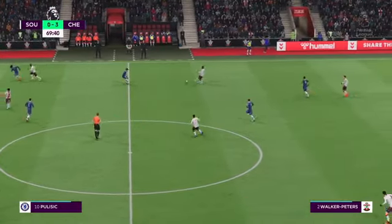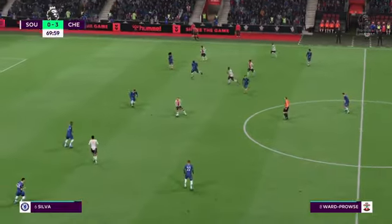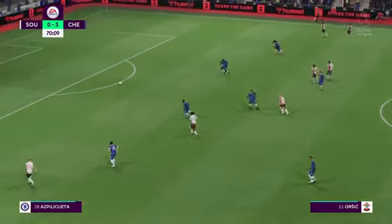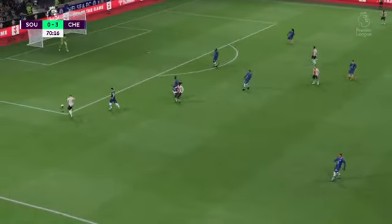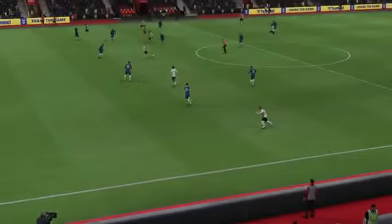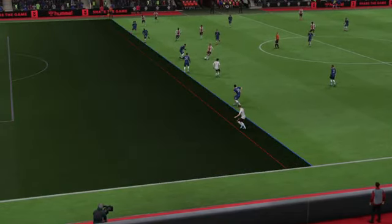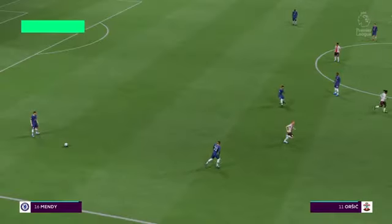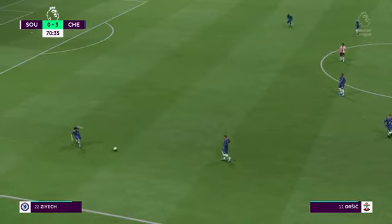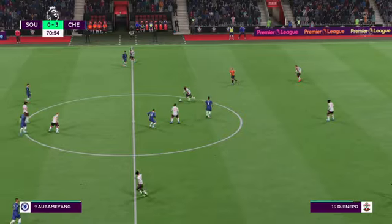Walker Peters. Che Adams. Ward-Prowse. Well, that's one for them to pursue. Well, not to be. He had moved into an illegal position. Well, it's great that he wants to run in behind, but he has to get the timing right. Into the final 20 minutes.